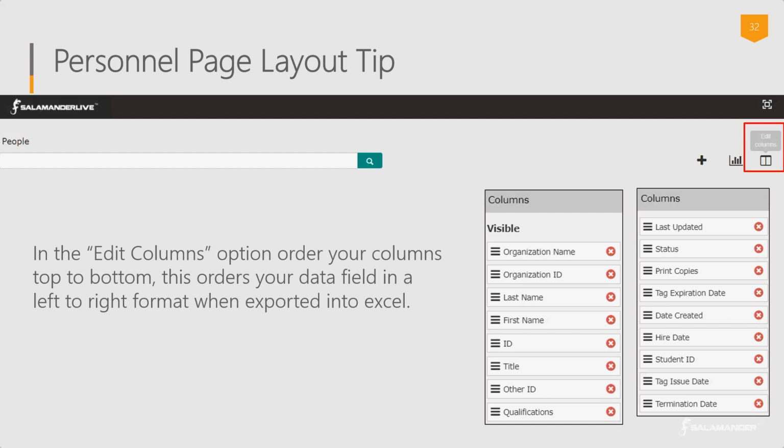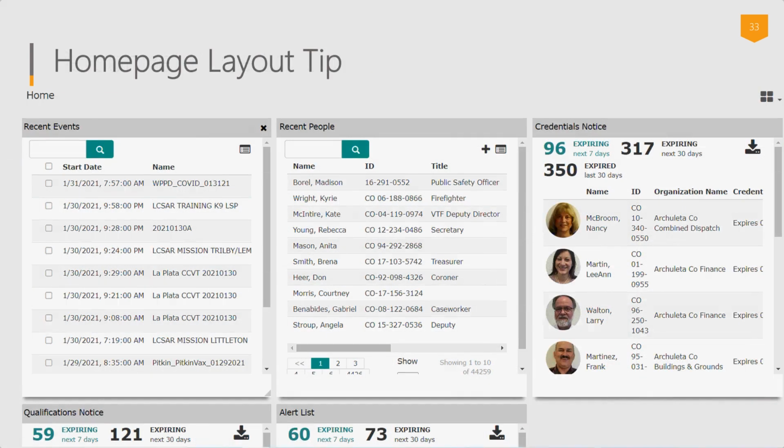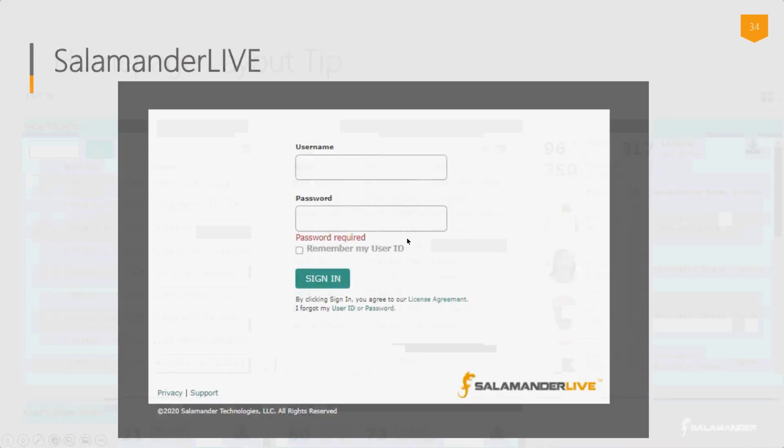This one here is the specific layout for the personnel page for you. Another one is, as you're well aware, there's multiple tiles you can put up on the home page when you first log in to Salamander Live, and this layout is one that many people have commented back is a good version of that, so I've shown that there for you for your own use.